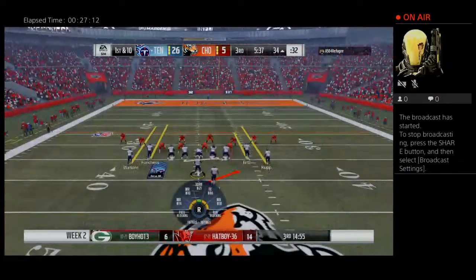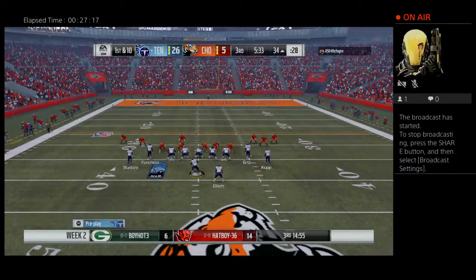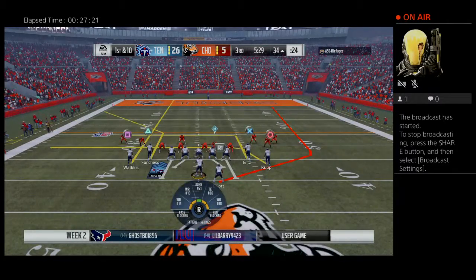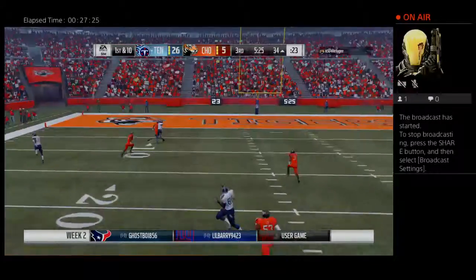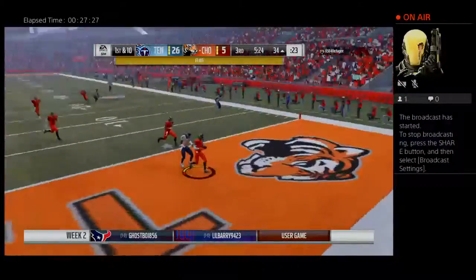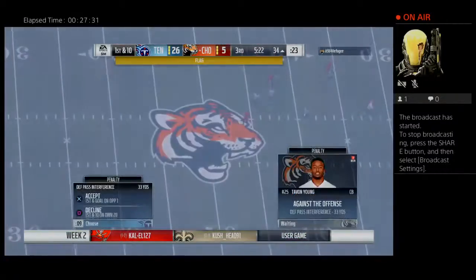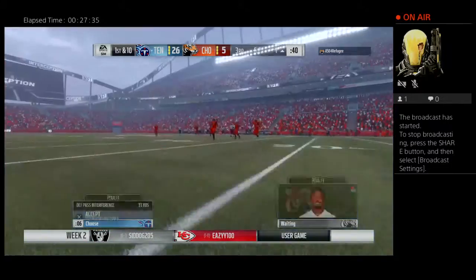Here's 1st and 10 just outside the 30. Now a first down throw. Goff going deep here for one. And this is going to be intercepted. Picked off by Tavon Young. And a big turnover there as his guys will get the football back.